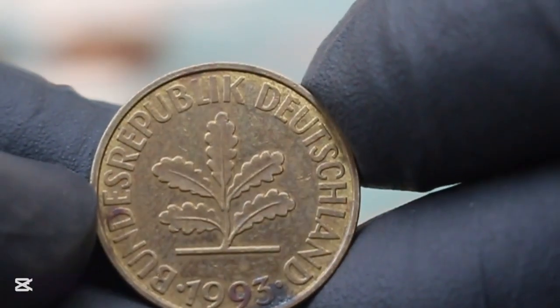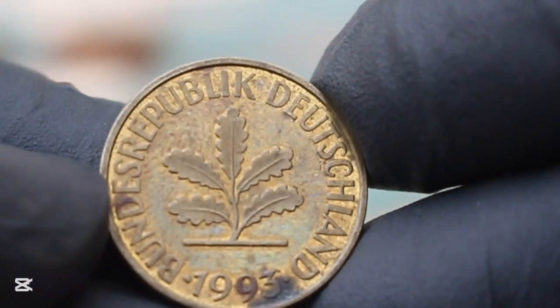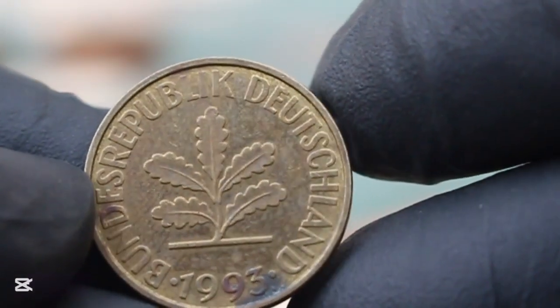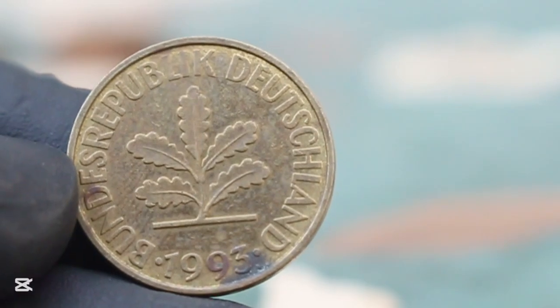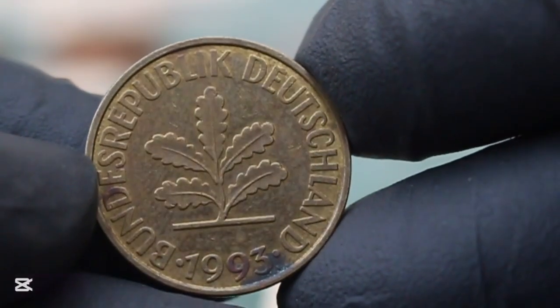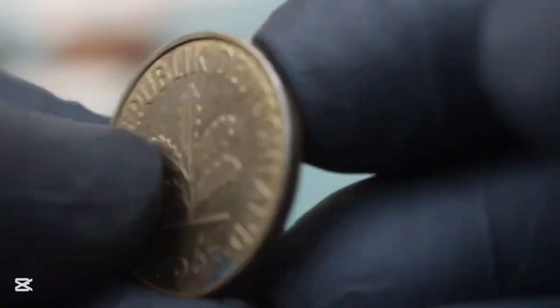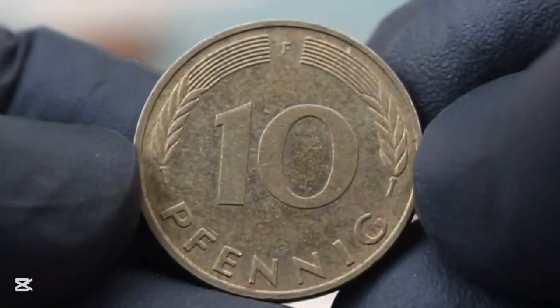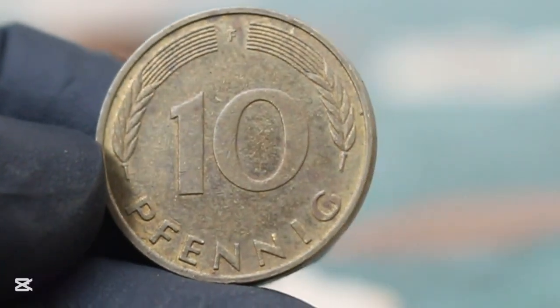However, the 1993 issue is significant because it represents the last series of Pfennig coins that were struck before Germany transitioned to the euro in 2002. The 10 Pfennig coin was a regular circulation coin during the 1990s, but this 1993 issue, with the large date and the F mint mark, was produced in limited numbers compared to other years.